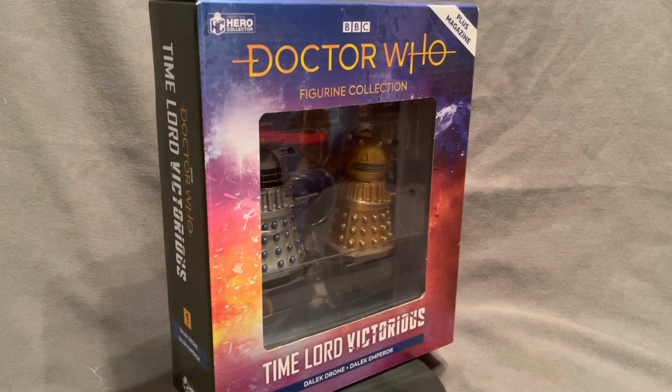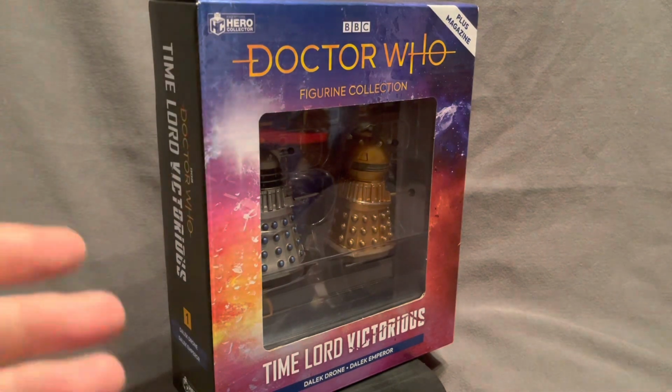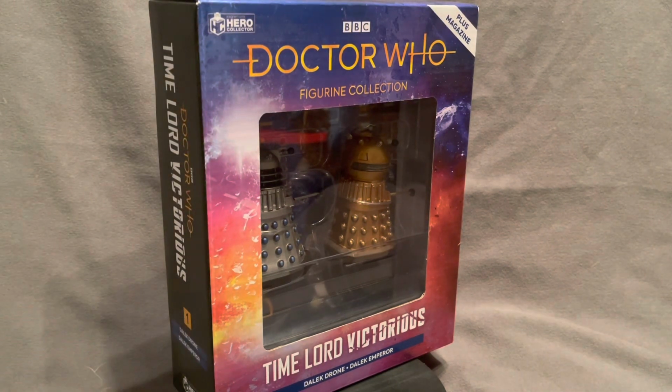So this particular one is box set number 1, as you can see on the side here, and it comprises 2 specific Daleks that are unique to the Time Lord Victorious animated series that was released on YouTube and is still there. So if you've not seen it, by all means do go ahead and watch it. It's quite fun if that's your thing.